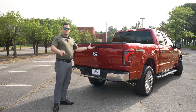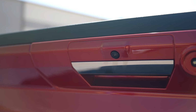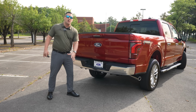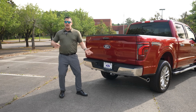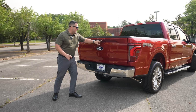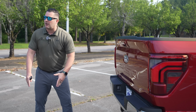So let's cover a couple of other things for you. You've got your cameras located right here, as well as a light here. So as you're backing up, you can actually see the trailer ball a whole lot better when you're backing up to that trailer. It's a really sweet little setup. But the other part of this is that it's designed to illuminate a barcode that is on the trailer itself. Why is that?